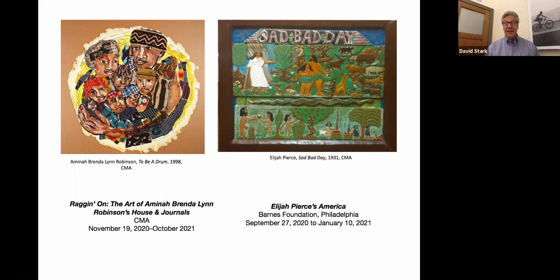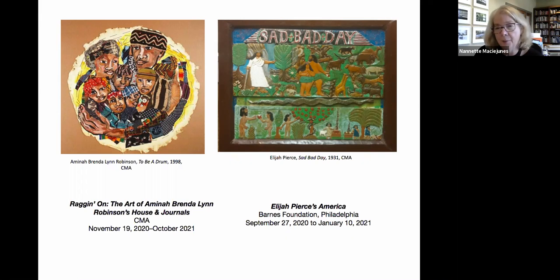And then Elijah Pierce, another Columbus artist who did carvings like the one that you see on the right, in his barbershop that was located near the Columbus Museum. He is the subject of an exhibition that will open days from now, September 27th, in Philadelphia at the Barnes Foundation. This exhibition, Elijah Pierce's America, draws heavily from the permanent collection of the Columbus Museum of Art. We're kind of thin on Elijah Pierce at home right now because we are the largest lender to the exhibition. We lent, I think, 30 carvings.